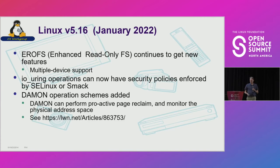The thing in this release was they added support for SELinux and SMACK security controls. And then data monitoring operation schemes was added. So now the data monitoring, you've got a diagnostics tool that can monitor usage of memory, but it now has a way to actually do something with that in terms of hinting the kernel to reclaim memory. So this could help with low memory situations. So if you have a product that is really low on memory, this is something you might want to look at in terms of handling low memory conditions.